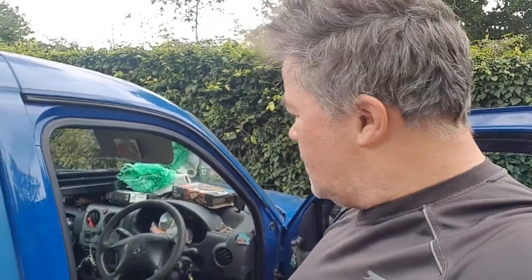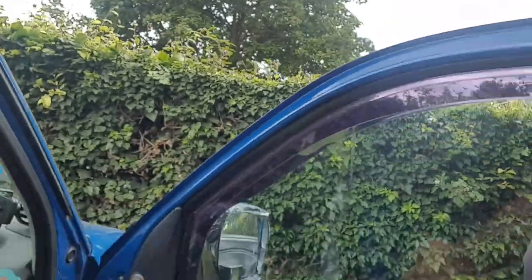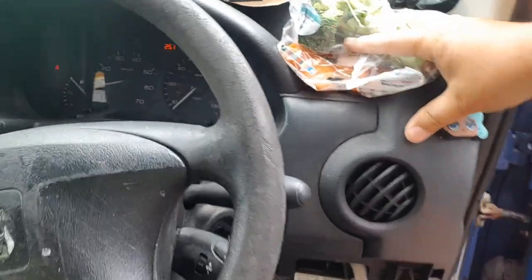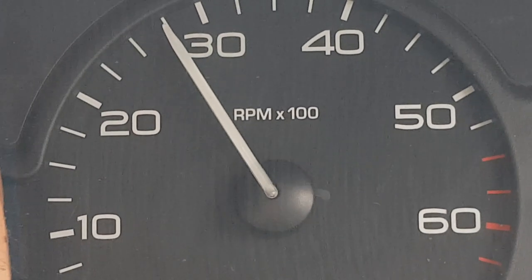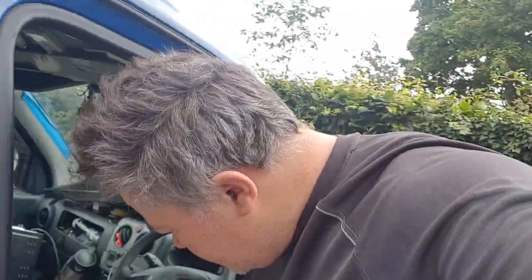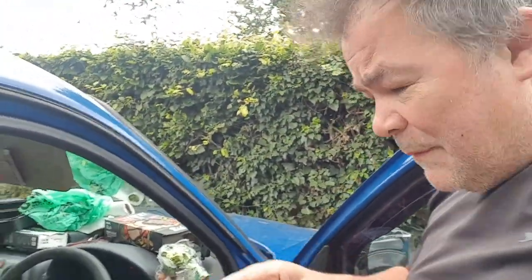What is that engine warning light about? It's limiting the revs to 2,800 RPM, and the power is reduced. It still does 30, still does 70, but very slowly. So I've taken the electrical inspection hatch off here.